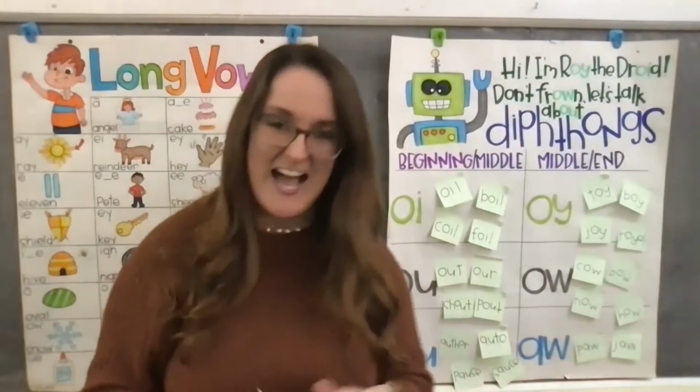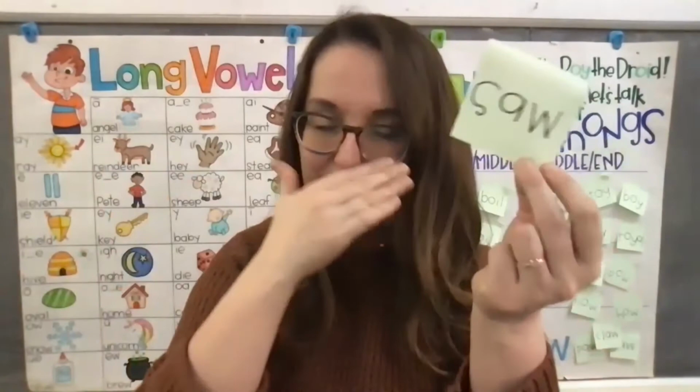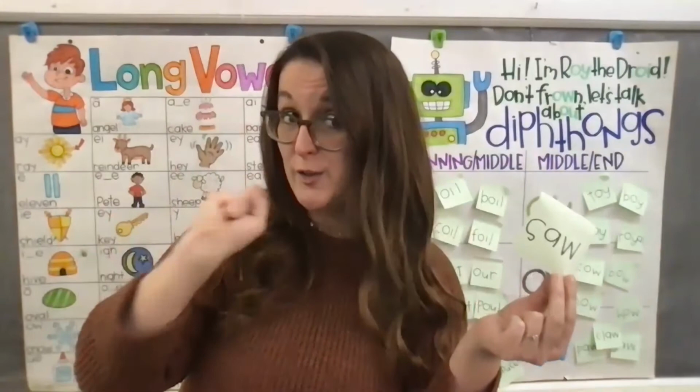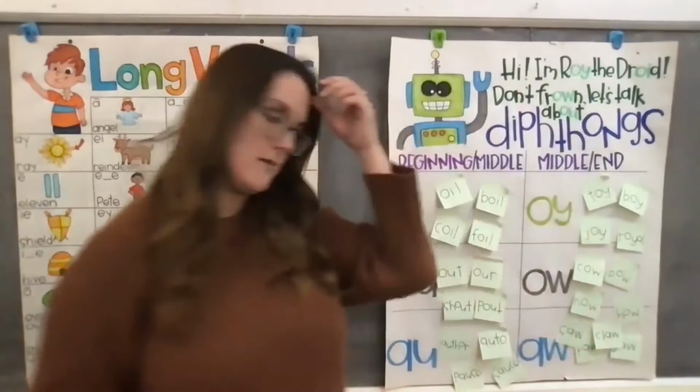And then lastly, I had the word saw, saw. Again, this is another example of a homonym where we could say, I saw you doing your very best work. Or you could say, get the saw to cut the wood. They have the same spellings, but different meanings. And they're said the same as well. You did so amazing, friends.